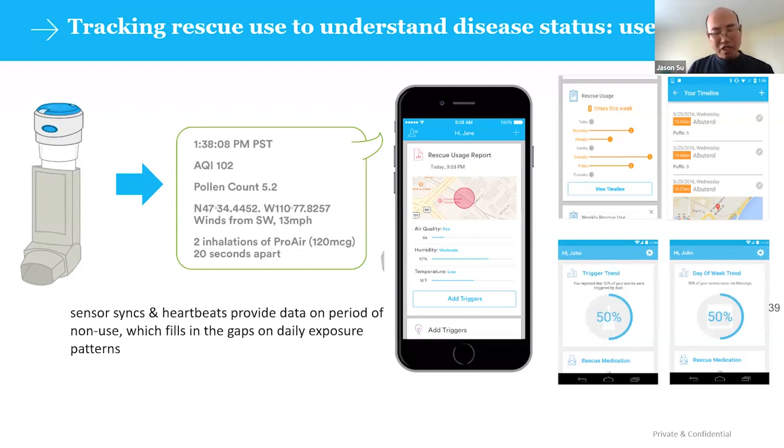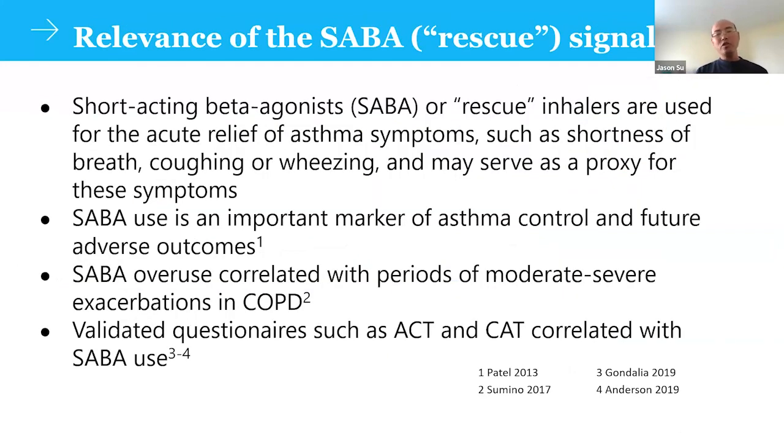So we can identify the activity space a patient is in throughout the history. The rescue inhaler's official name is Short-Acting Beta Agonist, called SABA. SABA use, or rescue inhalers, are normally used when people feel shortness of breath, coughing, or wheeze. So we use those triggers of rescue inhaler use as the outcome for our study.